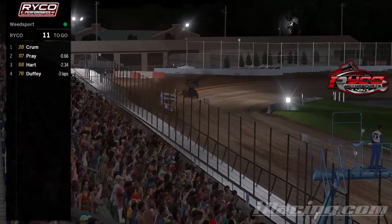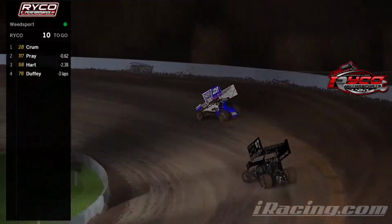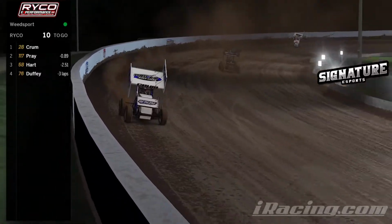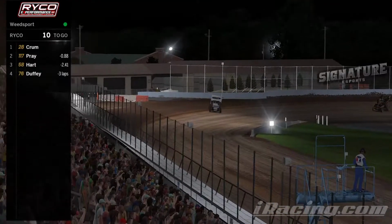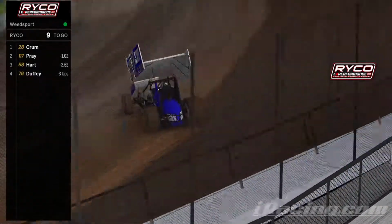Joshua Hart there in 3rd. Moving and grooving. 10 laps to go here. Weedsport with the Ryco ePerformance Dirt Development League. These guys have been fun. Only 1 caution. And who can blame them? I'd be having a blast too.